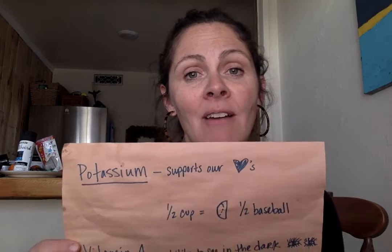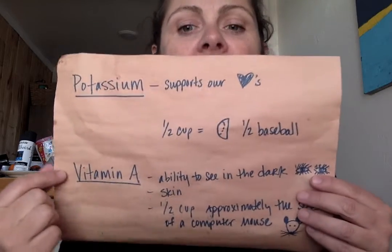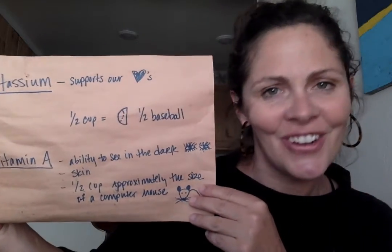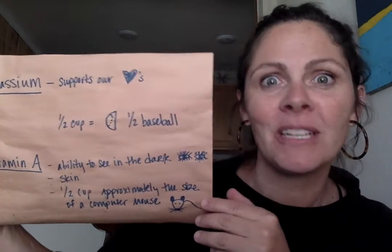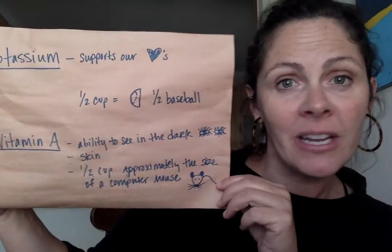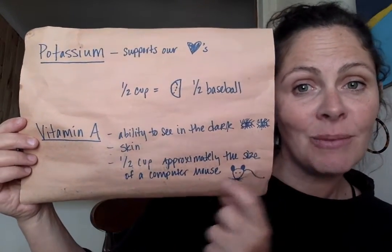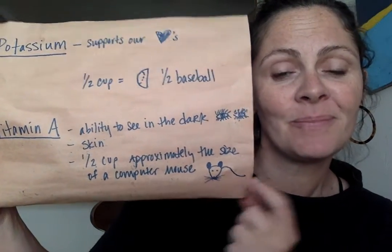Another ingredient we have in the recipe is carrots. And carrots are full of vitamin A. And vitamin A gives you the superpower to see in the dark. No, it doesn't really let you see in the dark, but it really is good for your eyes and for your skin. And this one is also a recommendation of 1/2 cup of carrots, which is approximately the size of a computer mouse. So I drew a little mouse.